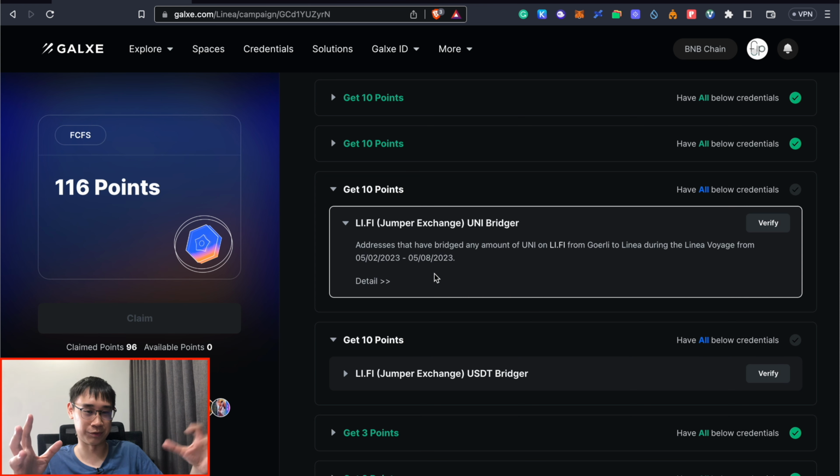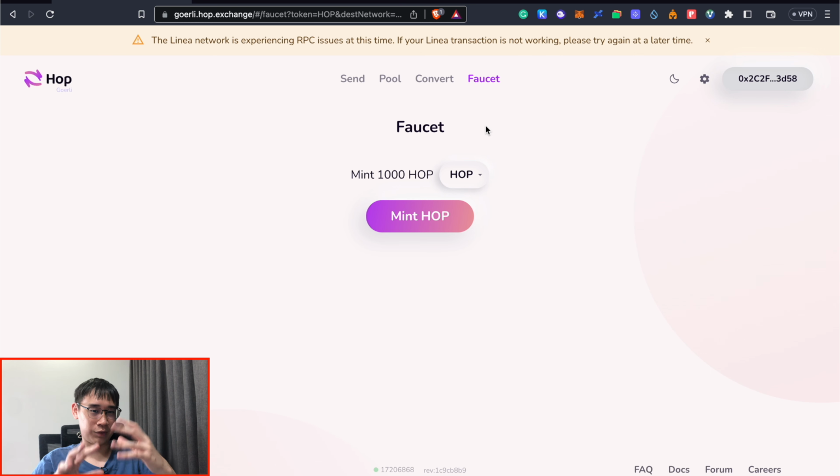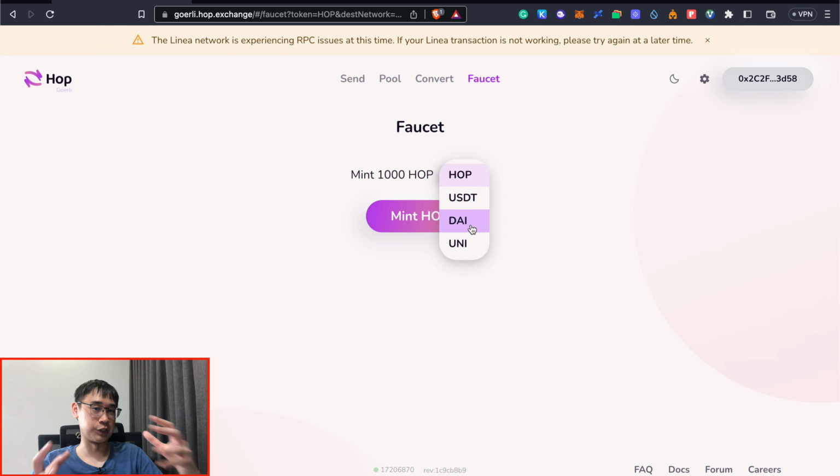To continue with the frustrations of the previous task, they do not tell you exactly how you can get both of these tokens on the Goerli network. So I found out that one of the methods you can get these tokens is by going to the testnet version of the Hop Exchange, and you can click on the Faucet tab. This will allow you to mint 4 different tokens, and we've already minted both the Hop and DAI tokens to bridge them using the Hop Exchange over to the Linea network.